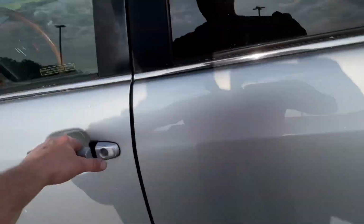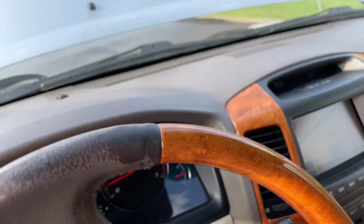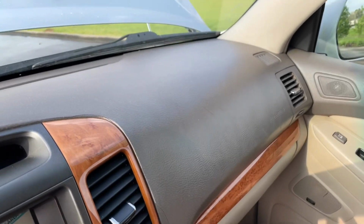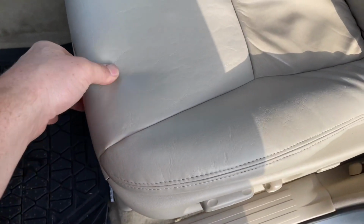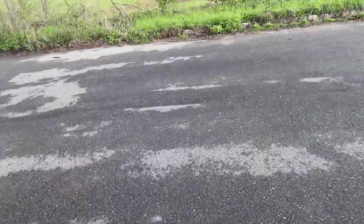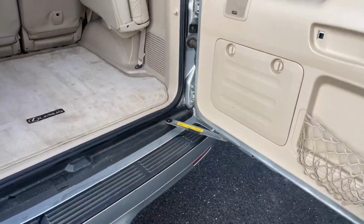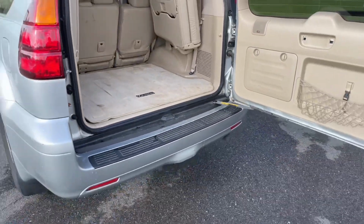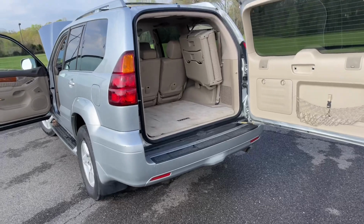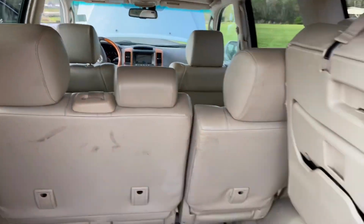Interior's not bad. Got a couple of cracks, but it's not bad. When I got in it, I didn't think it was cracked just because it wasn't bad at all. New piece of leather right here. The rest of the leather looks good. Everything works. Navigation, backup camera, all of that works. I don't know, it's almost like it's bluish, but it's not. I know it's not. But anyway, I think we may take this one home.